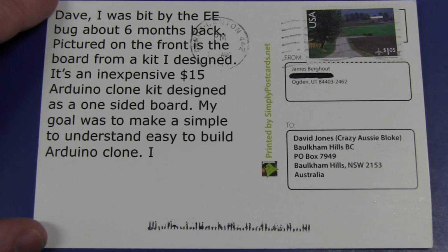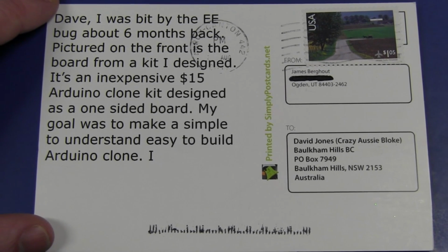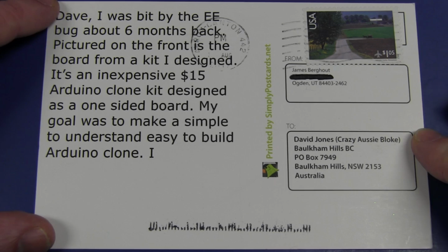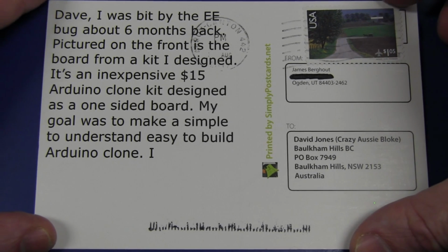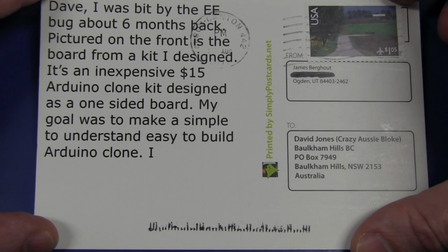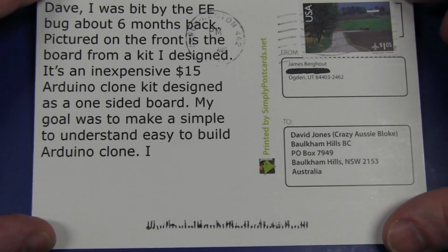And I've just got a basic postcard here. Nothing else with it. Brilliant. I love postcards, love collecting them. Dave, I was bit by the EEBug about 6 months back. Pictured on the front is a board from a kit I designed. It's an inexpensive $15 Arduino clone kit designed as a single-sided board. My goal was to make a simple to understand, easy to build Arduino clone.